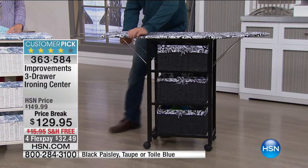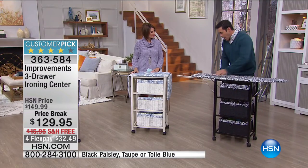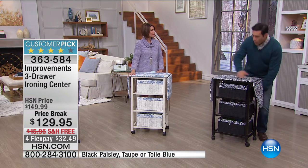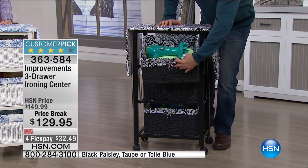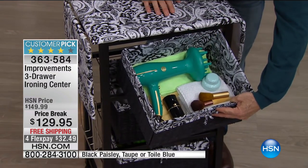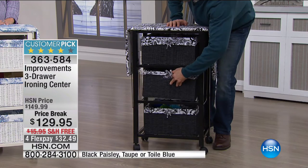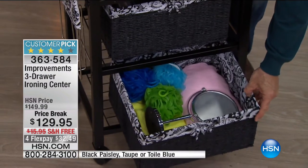Look how nice that is. I like to push my ironing out and do it in front of the TV. And then when it comes time, I push this back and it stores in the laundry room, the bathroom, a nook in the bedroom. But when you're not using it to iron, look what you're getting. If it was in the bathroom, a place to put all the things that are normally cluttered all over your kitchen, your bathroom counter. You've got a way to store all the things that you would normally use for your hair, your nails, your skin, that mirror, those puffies that we love.